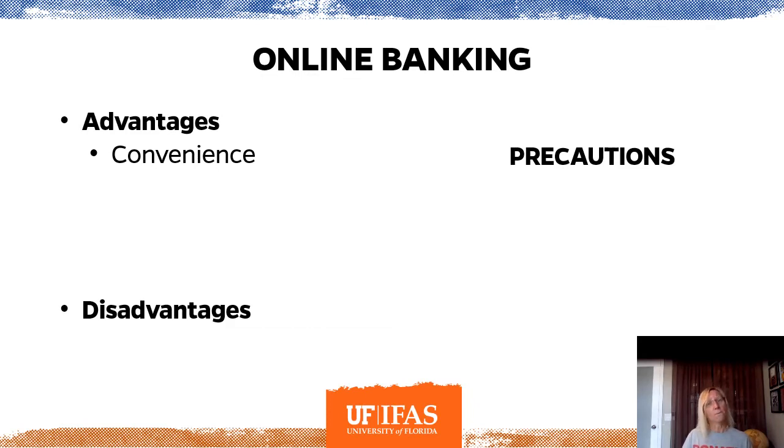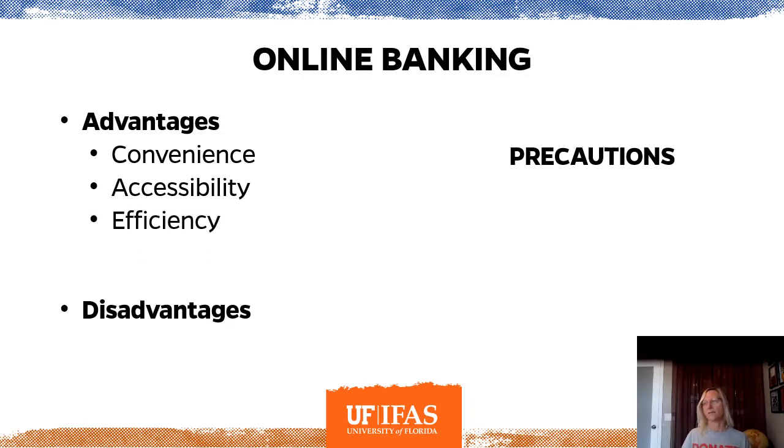And studies show that people who have an online bank account are more likely to check their balances on a regular basis and catch negative activity as it's starting or early enough to take steps against it. So there is a benefit to online banking in just that way. The accessibility is wonderful. You can be anywhere in the world and get to your bank account. The efficiency is great. Instead of having to drive to the bank to make deposits, you can do that online with your smartphone. And transactions happen in real time.